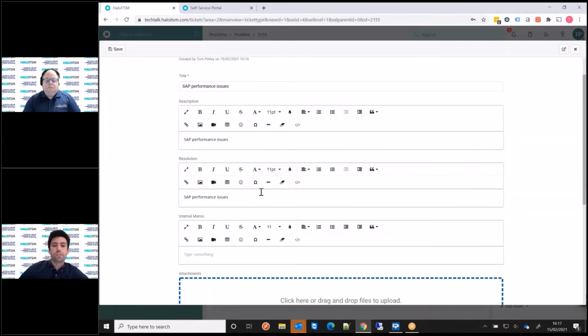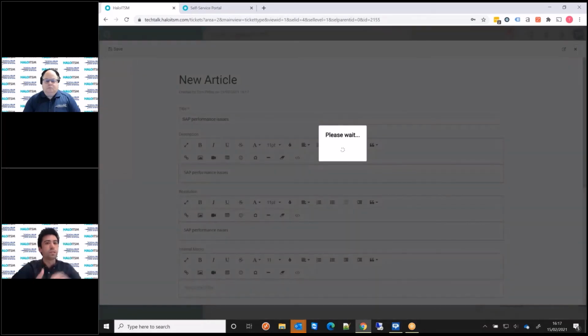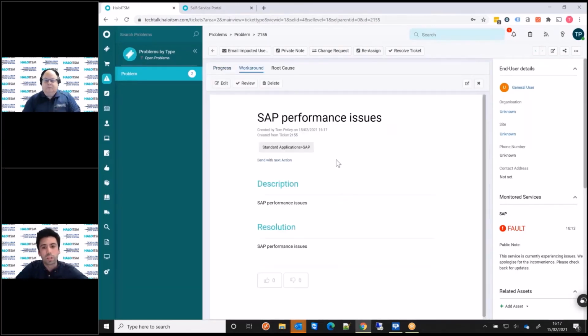It's very well doing problem management, but if you don't present the information really easily for people to use, you're not going to get the maximum value out of it. There's going to be multiple people investigating the same thing, and you don't want that. You want them to really easily pull the information whenever they need to. So our known error database utilizes the knowledge base as well. It's a subset of the knowledge base, and it all sits against this workaround tab once you actually do that workaround in here.